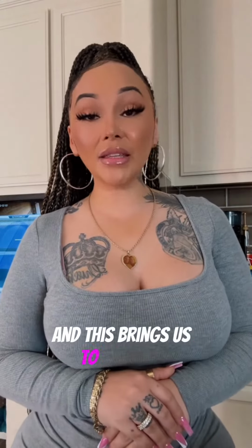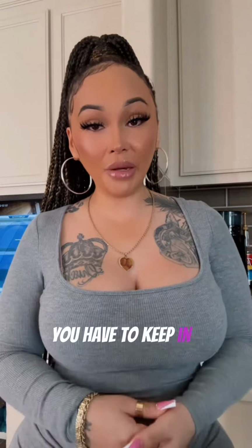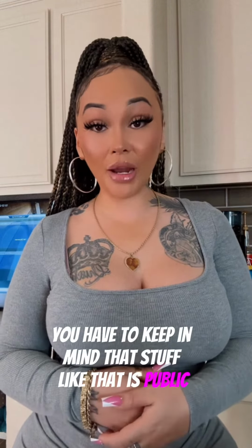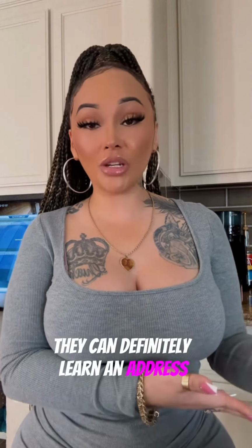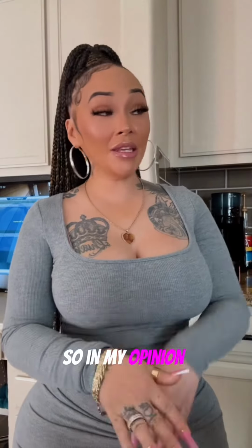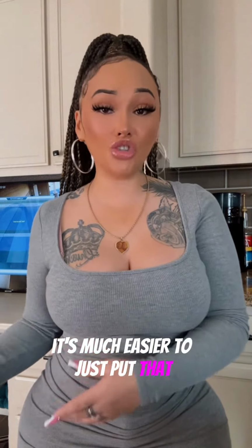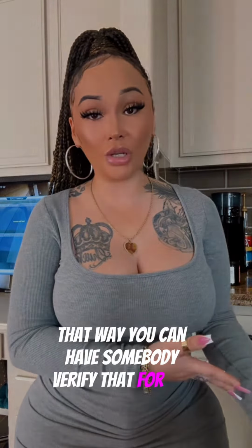And this brings us to the next situation. When you state that you own a home, you have to keep in mind that stuff like that is public record. So depending on the application, if they feel the need to look into it, they can definitely run an address check to see who owns that property. So in my opinion, unless you really own that home, I would refrain from putting that on my application. It's much easier to just put that you rented from this address. That way you can have somebody verify that for you.